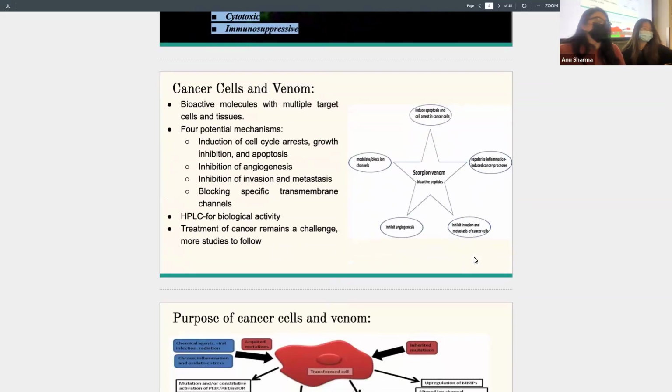As for cancer cells and venom, there are some bioactive molecules that help target those mutated cells and break them down. There are 4 potential mechanisms. The first is induction of cell cycle arrest, growth inhibition, and apoptosis. The second is inhibition of angiogenesis. Third is inhibition of invasion and metastasis. And the fourth one is blocking specific transmembrane channels.